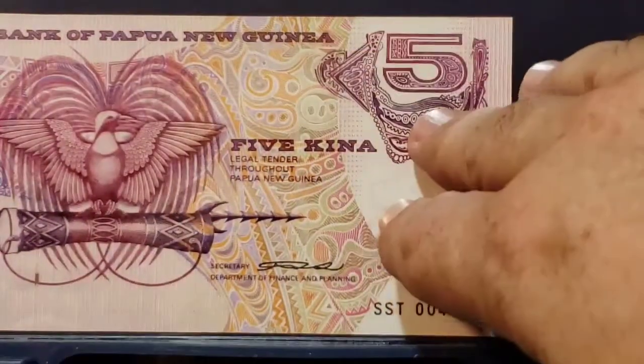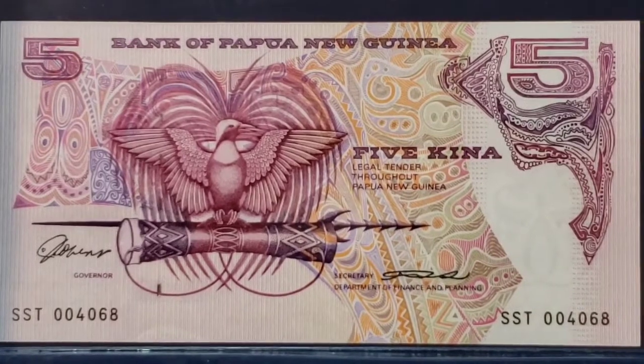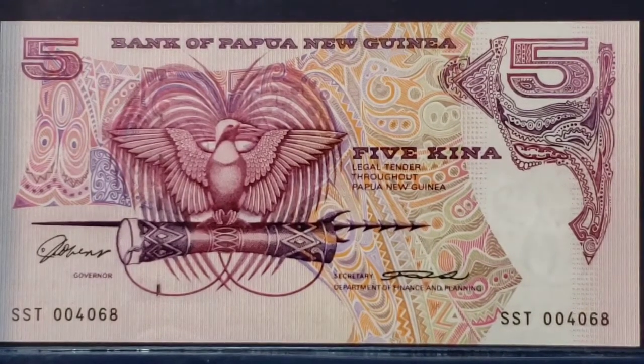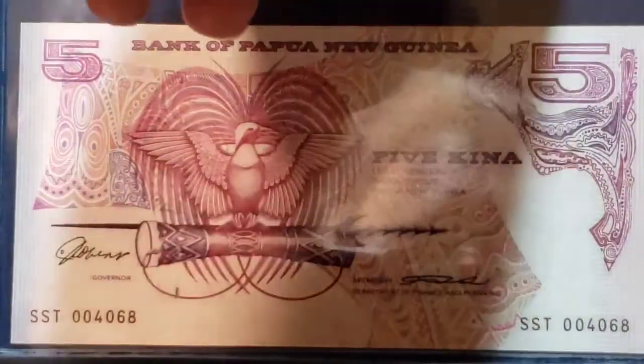Now I'm moving to Papua New Guinea. Papua New Guinea has beautiful, beautiful banknotes. In this case, I have a 5 kina here with a splendid bird of paradise, which is sitting astride a spear, and drums, both of which could be used for trade, and which carried a high value in the society of the Papua New Guineans.